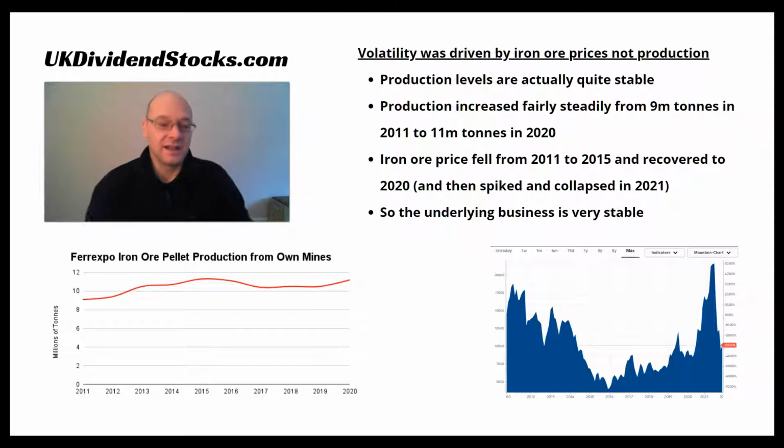So what we then see is Ferrexpo's revenues and earnings and its dividends being higher when iron ore prices are higher. They're lower when iron ore prices are lower, and then revenues and earnings and dividends recover as iron ore prices recover. That's what we should expect to see. It's what we do see, and it's what we really should expect in the future. We should expect Ferrexpo's results to be closely tied to iron ore prices, so we should expect them to be volatile. We shouldn't expect this to be a steady, progressive, compounding dividend growth machine, because that's not what this type of business is.